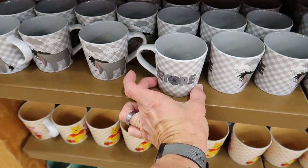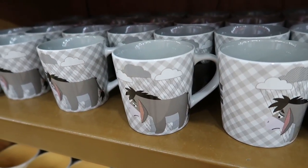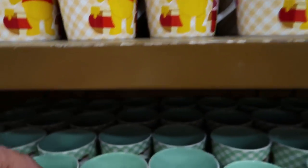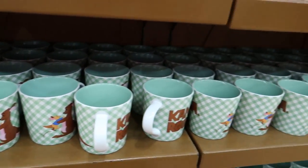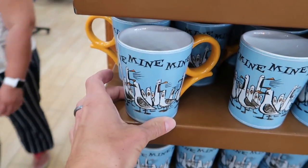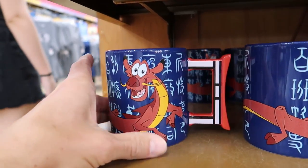Eeyore. These are cute. And then Pooh and Piglet down here, and Kanga and Roo. I like this whole set. They're very small mugs though. They're like teacups. Another part of the American Legend line. Got some that say "mine, mine, mine." Got one with Mushu on it.